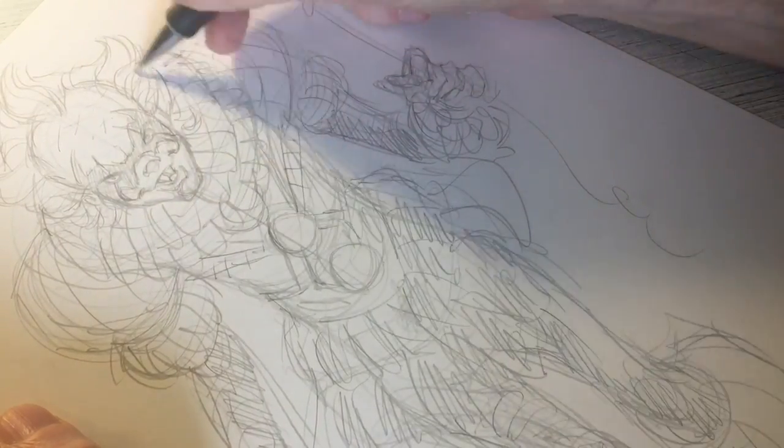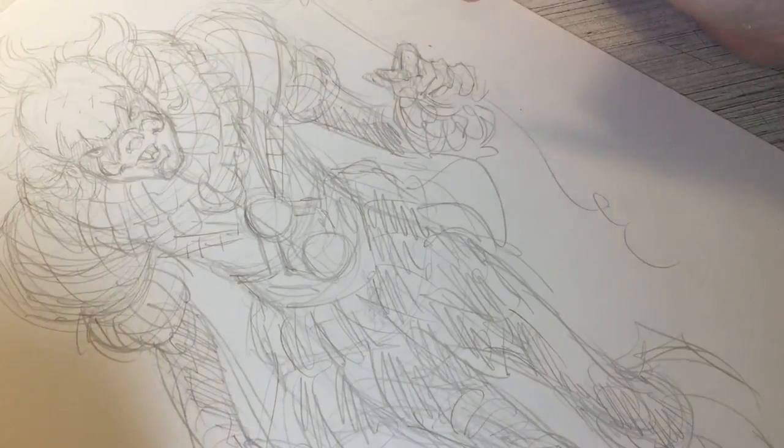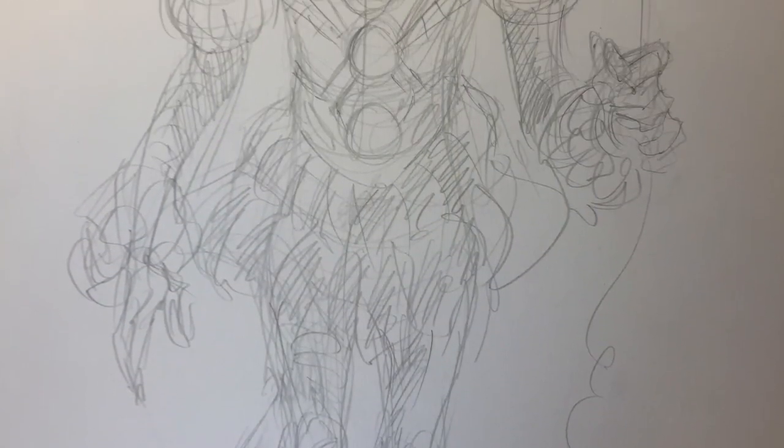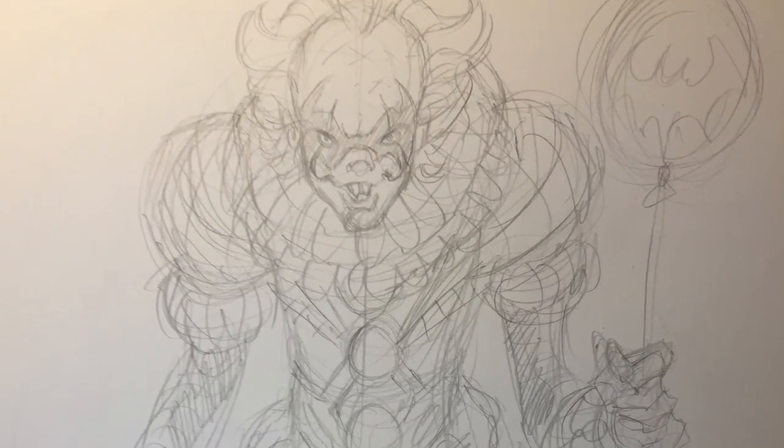Just as I go, I realize things I need to tighten up more, just to make sure I got it where I want it. So here's a shot of the pencils. And all right, so let's head on over to the next stage.